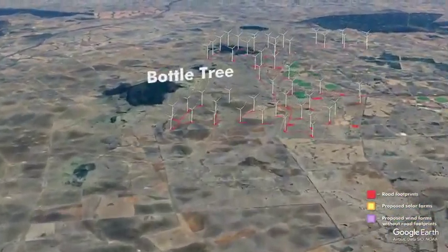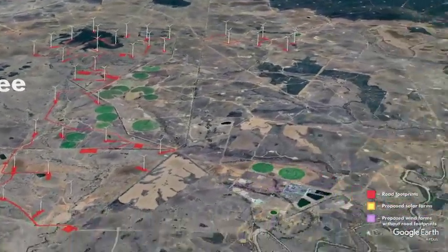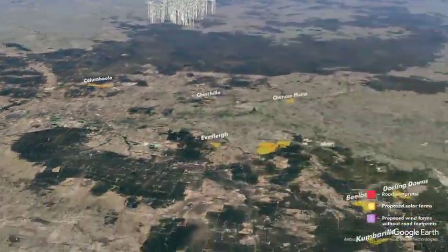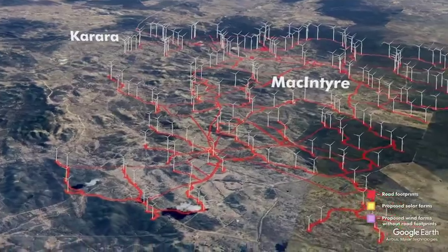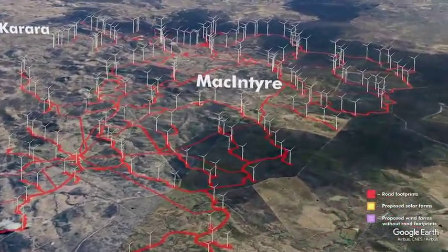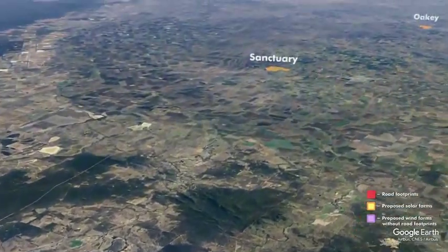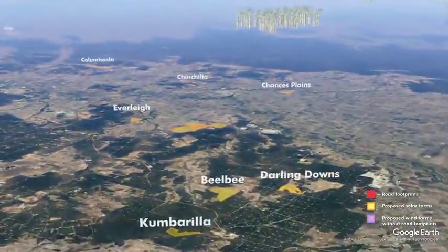Starting to the south of the state of Queensland, we've got Bottle Tree Wind Farm. Moving over, what we've got here is McIntyre. We've got Captain's Mountain. McIntyre Wind Farm, the bulldozers are in there right now. That's a very, very big wind farm. A number of solar factories in there, up around Chinchilla.